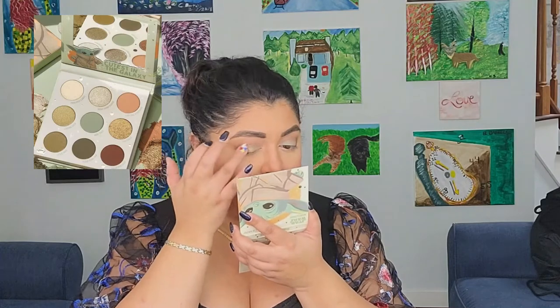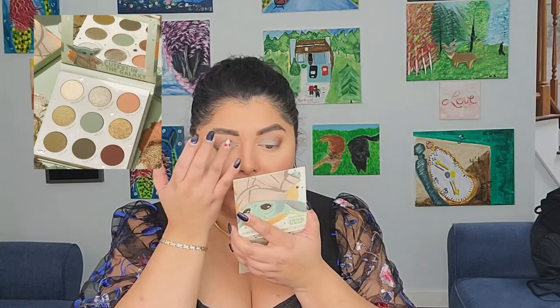I want to put a little bit of this one right here that is called The Force, this little glittery sparkle. So pretty. Let's see how it transfers on the eye. Oh yeah. So gorgeous. Oh girl, this is pretty. Oh my god, look at that! Okay, I'm gonna go and put it in my other eye and then I'll come back.